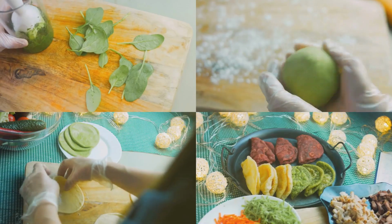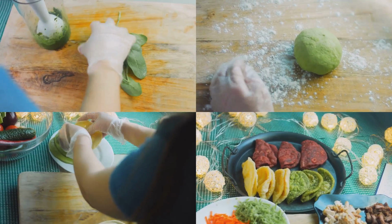That's it for today. Stay healthy, eat the rainbow, and keep those superfoods coming.